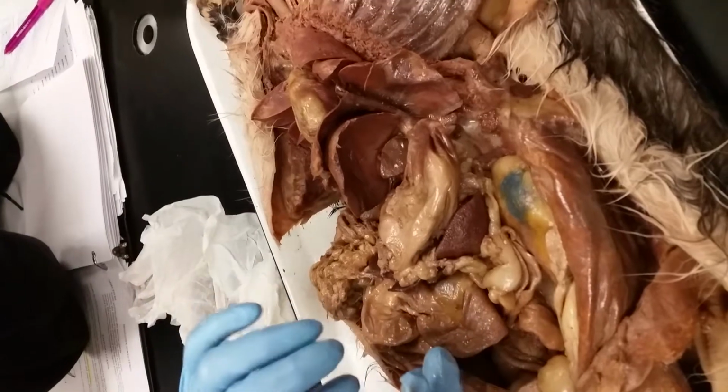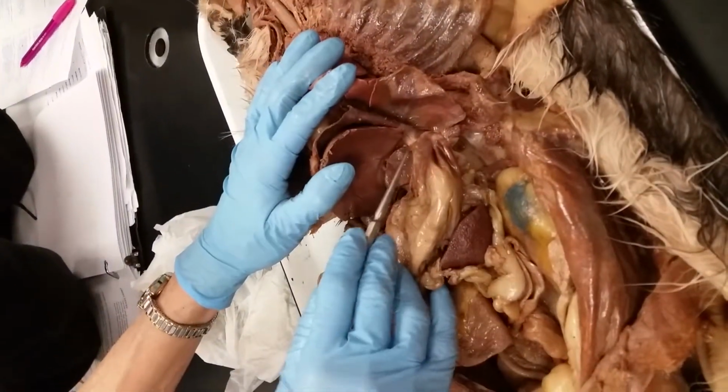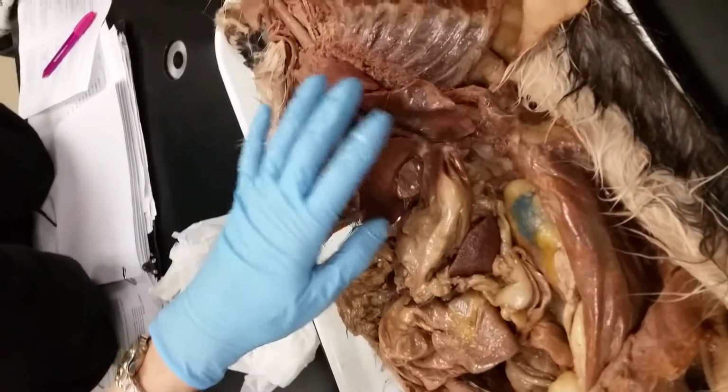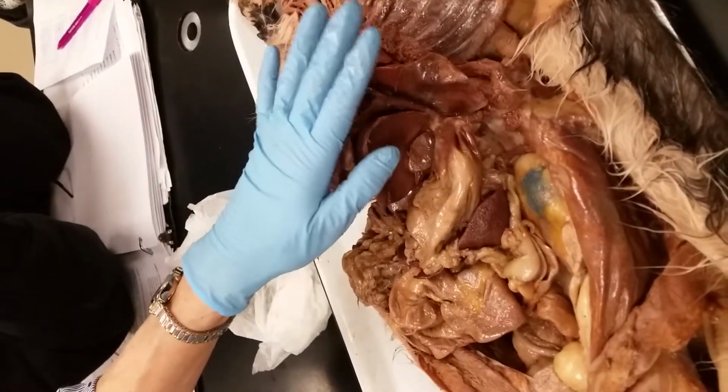Okay? So if that sphincter doesn't work and some of that acid washes back up onto the end of the esophagus, the esophagus doesn't have that mucus protection. So it actually starts to burn and irritate and can erode holes in the end of the esophagus. That's reflux disease. Okay?